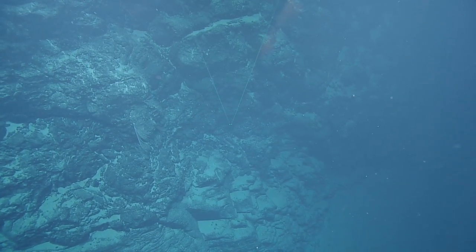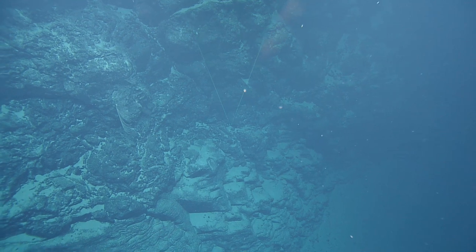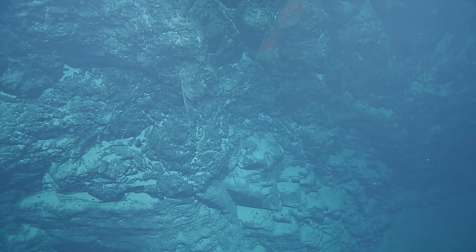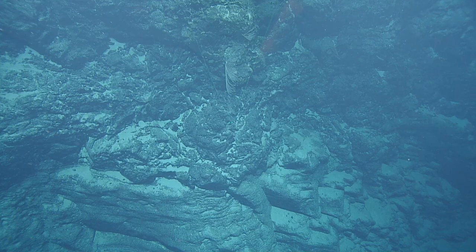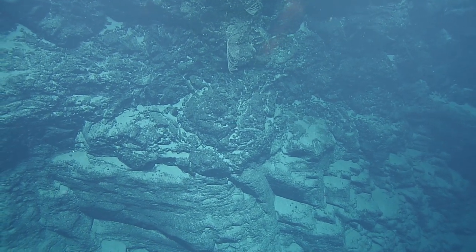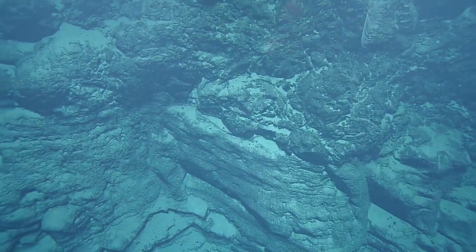Mm-hmm. Yeah. Another probably primnoid. Primnoid looks like... big fan. Man, so many cool rock features, though, on this dive. Totally, this is wild. Huge walls. Are we looking at... I'm trying to determine whether this is basalt or even carbonates underneath.